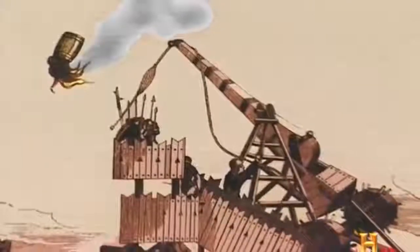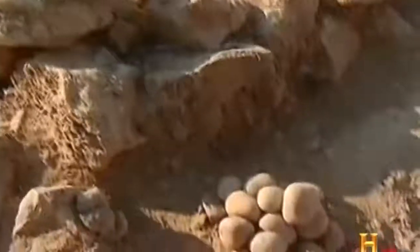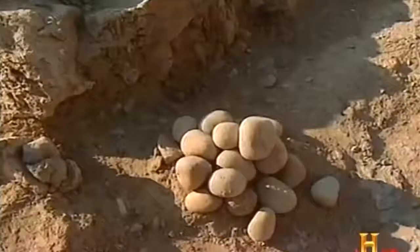And while that was going on, the way that they covered themselves was with catapults, and hundreds of grapefruit-sized stones were found on the top of Masada. The Romans started shooting flaming arrows, which ultimately set fire to the inner wooden walls of the fortress. This spelled doom for the 967 zealots on Masada.